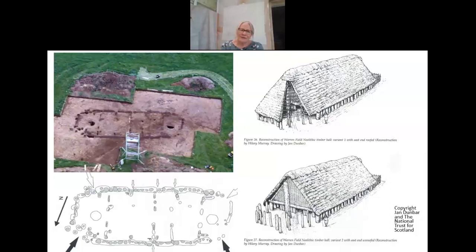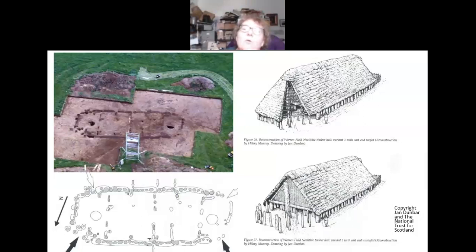This next image is in the same field, isn't it, at Crathes, this nearby hall, which again Charlie and Hilary Murray excavated. Hilary is a building specialist, so she produced ideas and images for you to work on. This is the site plan that you get first, and there's an aerial picture here, which I think was taken by Moira Gregg. And then I've put up these two images. Can you talk us through those?